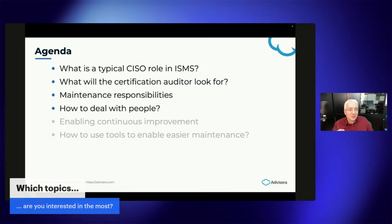Also, how to deal with people. Sometimes there is a resistance from employees, and I'll explain a couple of methods to overcome this problem. I'll also explain this concept of continual improvement, or better to say, how to approach this continual improvement, because this is what I noticed is one of the biggest challenges for companies that are maintaining their ISMS. And I'll also show you how to use some tools to maintain the ISMS in an easier way.